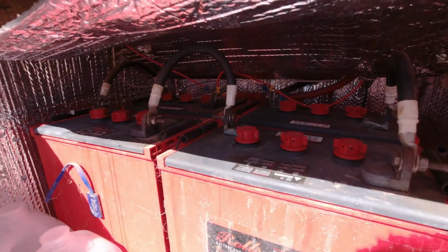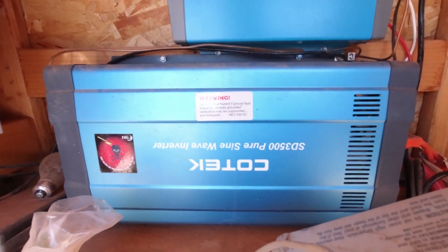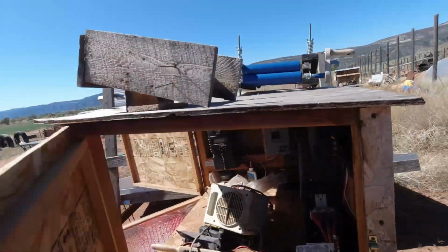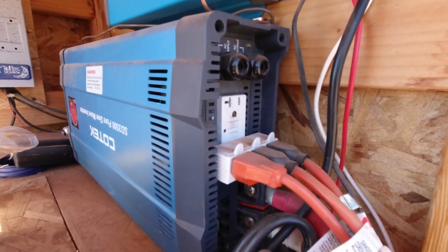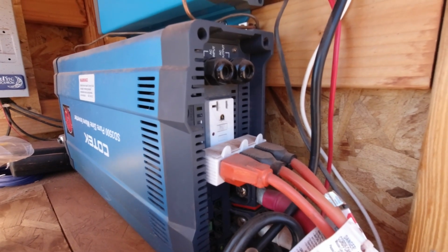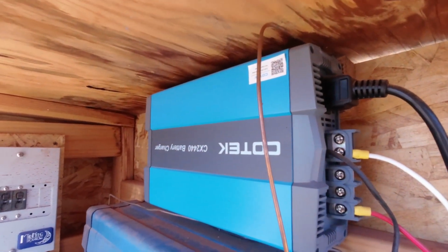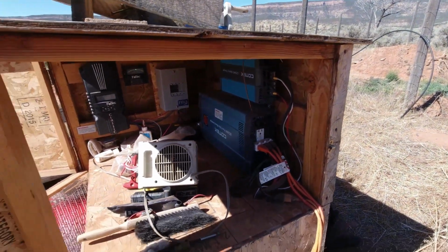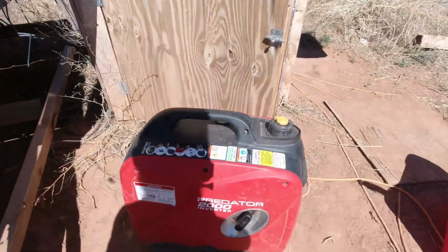Power comes in from there up to our inverter, which is a 3500 watt pure sine wave inverter. Let me get a different angle over here. And then that power goes out to our trailers, and it has seemed to do pretty well for us. But in the event that we do get cloudy days and things aren't running so well, we also have a 1000 watt 24 volt battery charger. And with that, if we do have those cloudy days, that's where we run this guy.